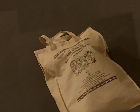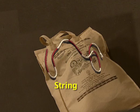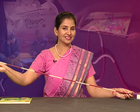Hello friends, estimation and measurement are another important mathematical theme of early classes. Concrete learning material and experiences have to be provided in order to make the children relate their learning with daily life. A string has been provided in the mathematics learning kit to be used for the learning purpose. Let's see. Can you estimate what is the length of this string?